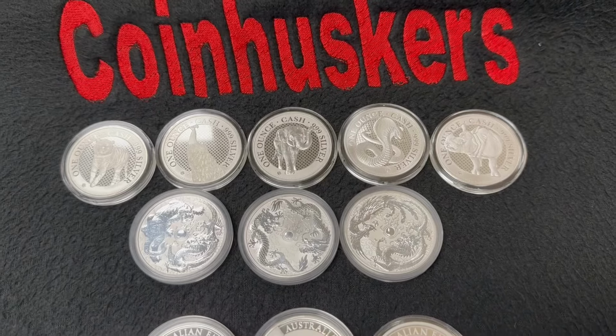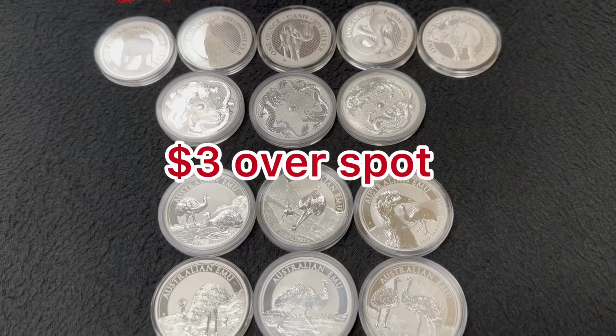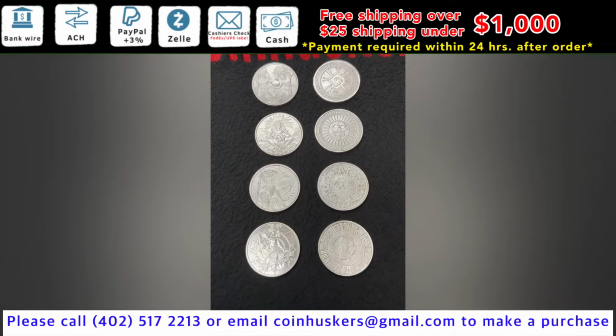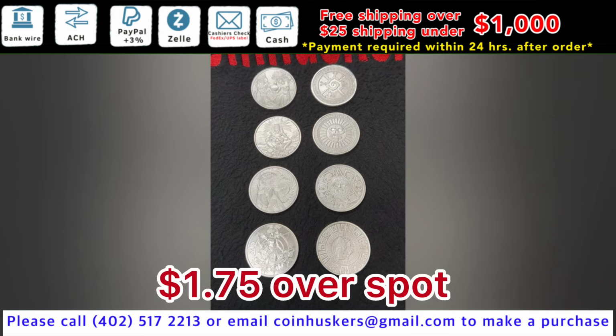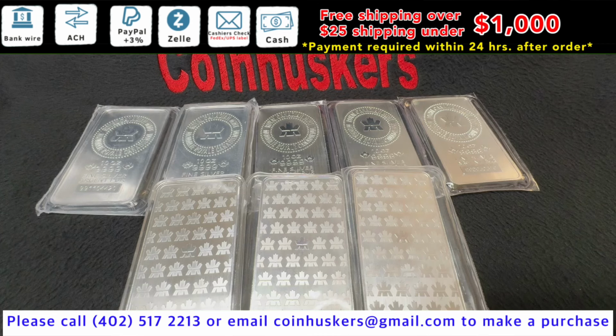Have a variety of 1 ounce Australian coins available. Be $3 over spot. 1 ounce silver Aztec rounds have four different designs. I have Yin Yang, Death God, Eagle Warrior, and God of Water available. Be $1.75 over spot. 10 ounce Royal Canadian Mint bars have about 40 left available.